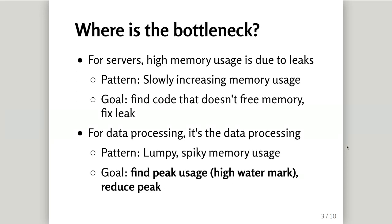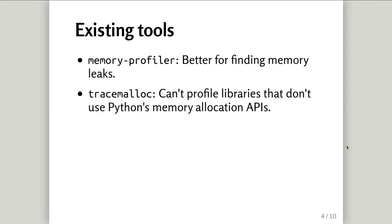And the bottleneck here is the point in time where you're using the most memory, the peak, the high water mark. If you can reduce that, then your program will use less memory. And so your goal is to find that peak. You need a profiler that will find that peak for you. And existing tools are not really great at this.